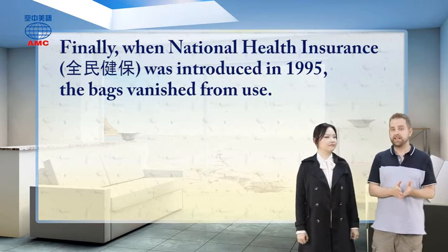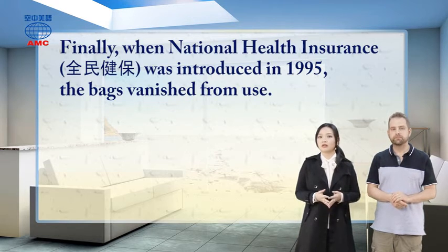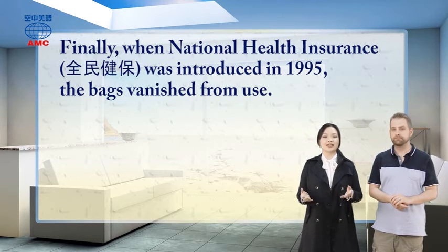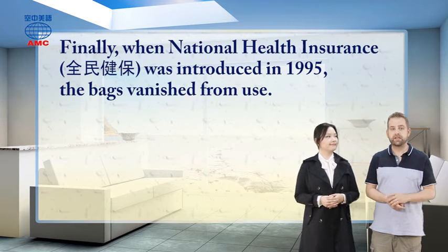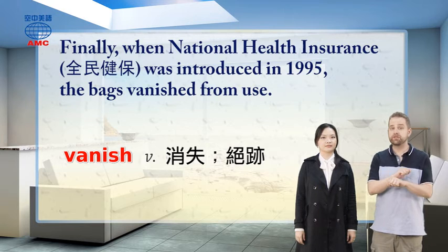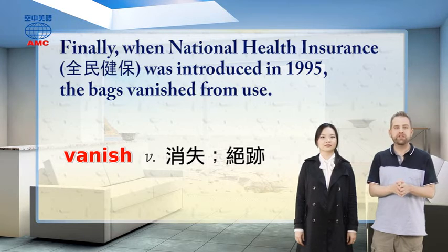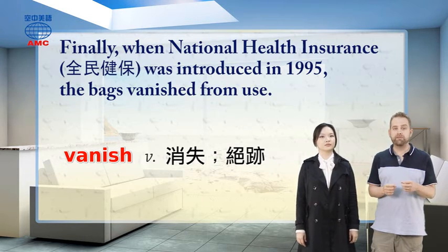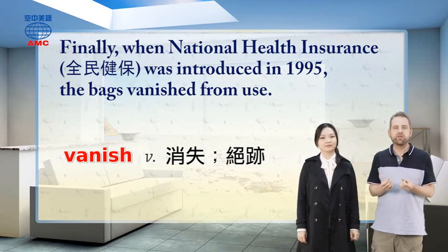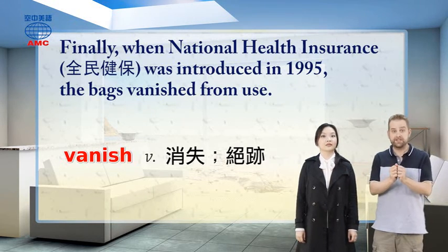Okay, maybe you can translate that? Yeah, sure. National health insurance 就是全民健保咯。那课文说，直到1995年全民健保实施以后呢，这种 medicine kit 就再也没有人使用过了。Yeah, we saw the word vanish there, V-A-N-I-S-H, vanish, which means to disappear from sight. It's there one minute, but now it's gone. We often use this word in stories where people with magic disappear. It has the same meaning as disappear, but it has this extra meaning. We don't understand where something has gone. It's vanished.